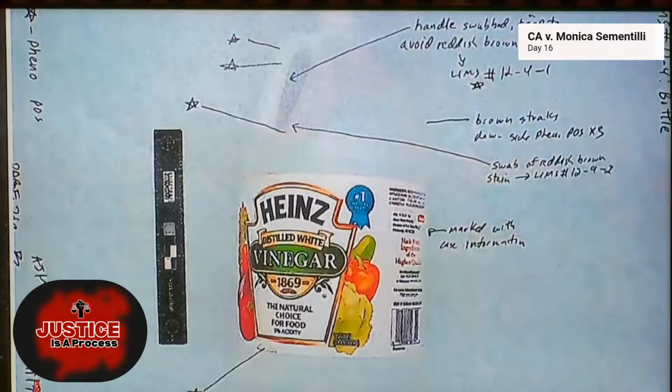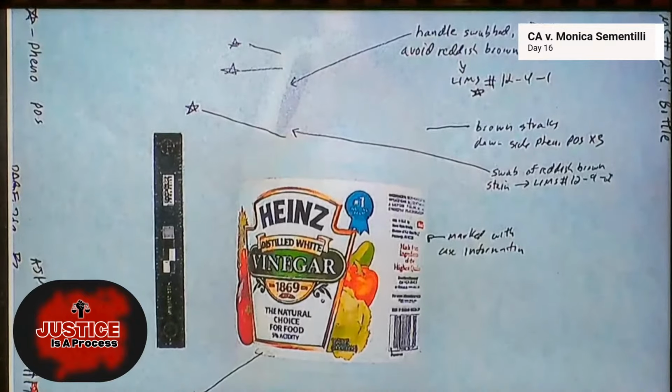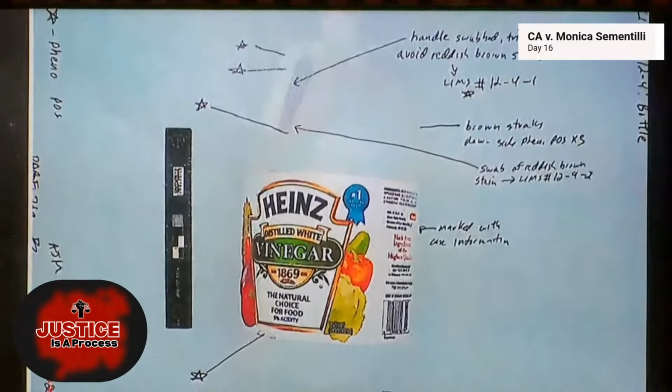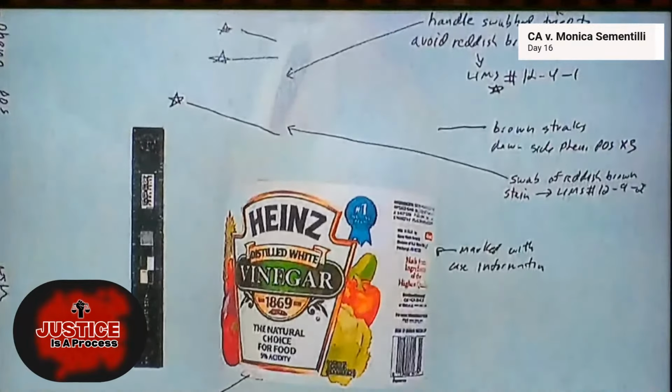The handle area here? Yes. And a LIMS number is just a laboratory identification management system, correct? Yes, LIMS stands for Laboratory Information Management System. And so that's just another way, other than PID numbers or property report numbers, of tracking a particular sample? It's how we, within our laboratory, track samples. So it's laboratory specific.